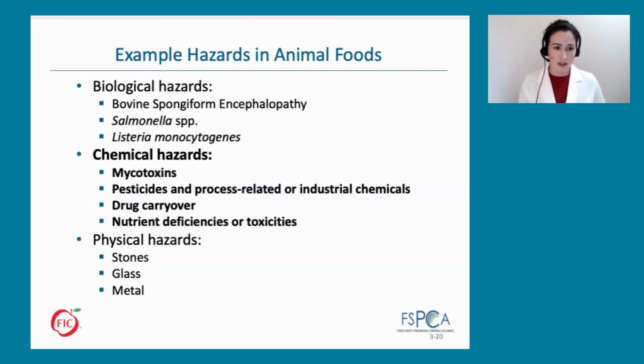Okay, so we touched on biological hazards. We'll get into chemical hazards.